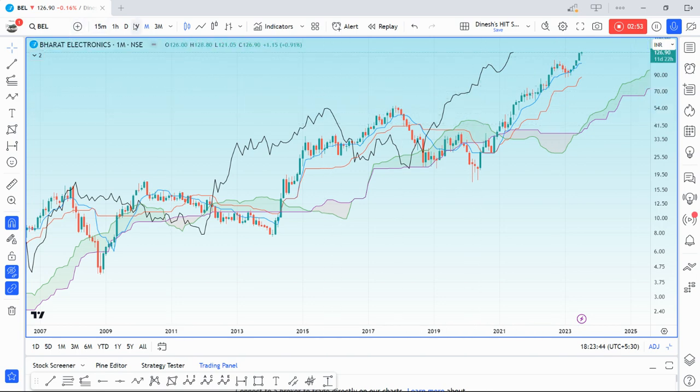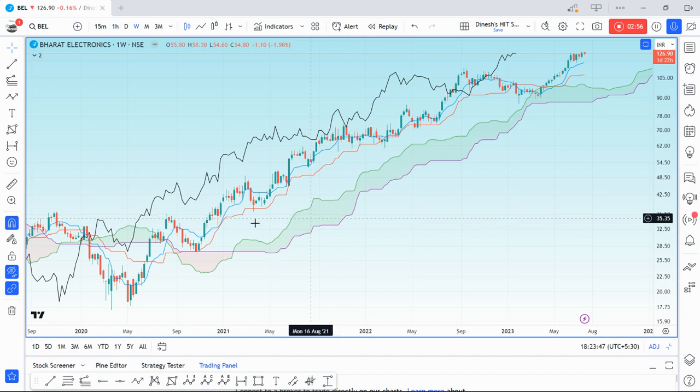Now, let's have a look at the weekly chart. This is from the 2020 lows. You can notice here that in the first major correction which the overall market had, from November 2021 to June 2022, the stock was doing fantastically well. It did not fall. It went into a sideways, slightly upper bump. So it was a rank outperformer during the correction of 18,600 Nifty to 16,200 Nifty.